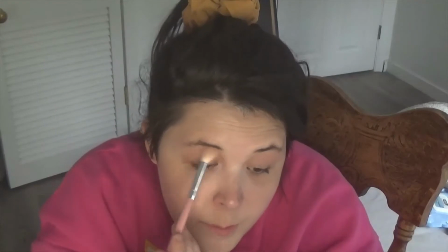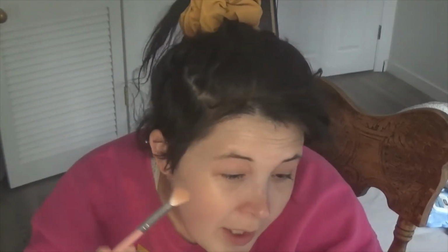I feel like it is very buildable, so that is good. It does have a lot of fallout, but it builds up. But while I put it on the eyes, I don't see much fallout, only when I first dip it in the palette, and then you tap off the excess, and a lot of it does come off. But once it's on, it blends out nicely and it builds up just fine.